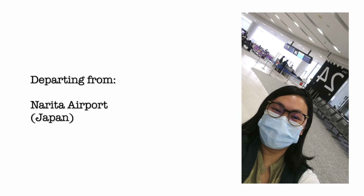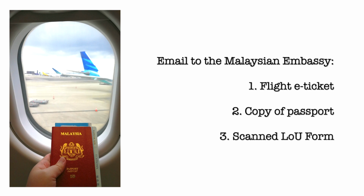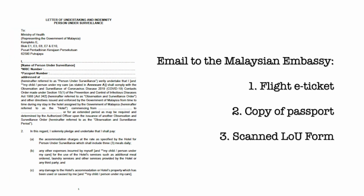We start off in Narita Airport in Japan. A week earlier, I sent an email to the Malaysian Embassy in Tokyo asking them for permission to fly back to Malaysia. I needed to attach a few documents in this email, such as my flight e-ticket, a scanned copy of my passport, a scanned LOU form, which is short for the letter of undertaking.